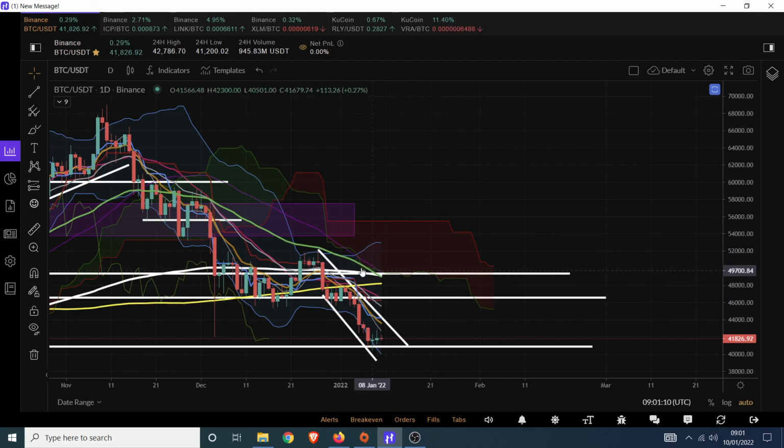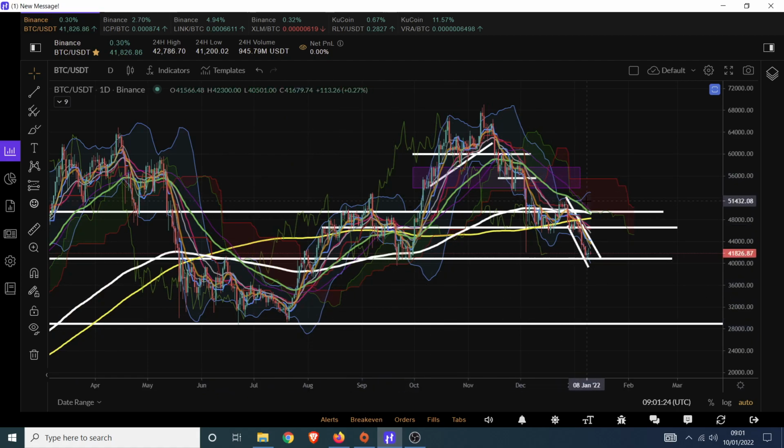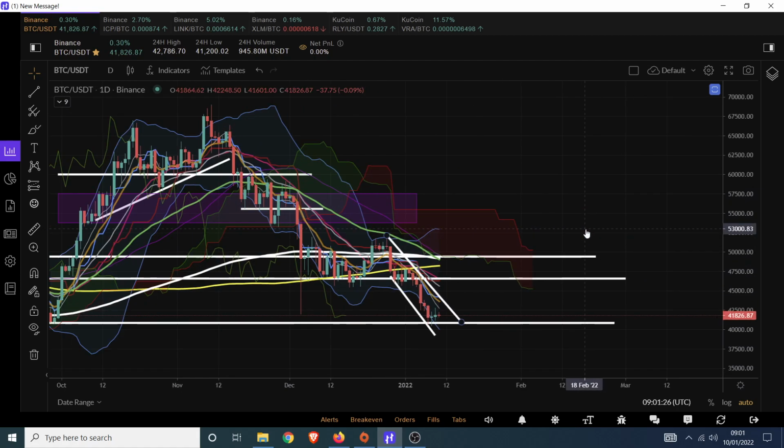But the death cross isn't a signal. A death cross is usually a sign of a strengthening of trend, and in this case, strengthening to the down. But because it's such a lagging indicator, especially after such an aggressive move up, it had a long way to go before it made a cross. So it's finally made its cross.